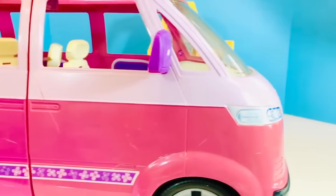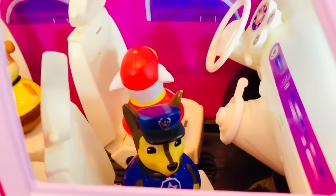Oh, this van has many seats. Who's inside? It's some of the Paw Patrol friends. See Marshall, Chase, Sky, Rubble. And who's this?